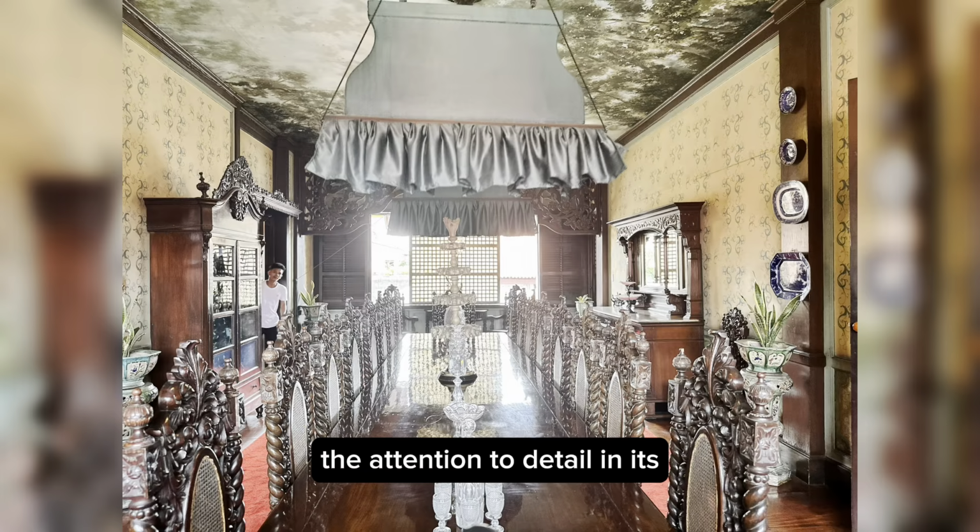The baluarte showcases Spanish military architecture with its thick stone walls and strategic positioning to defend against attacks. It reflects the engineering and design principles of the time.